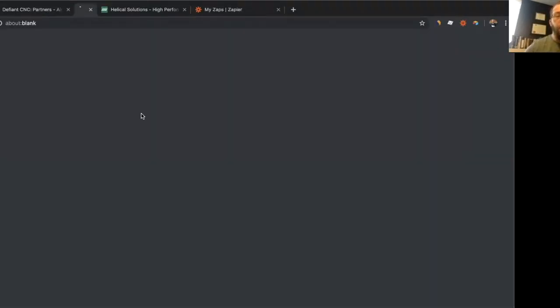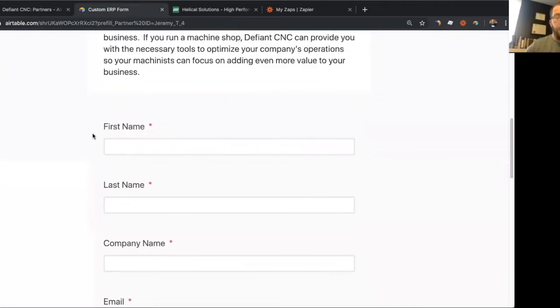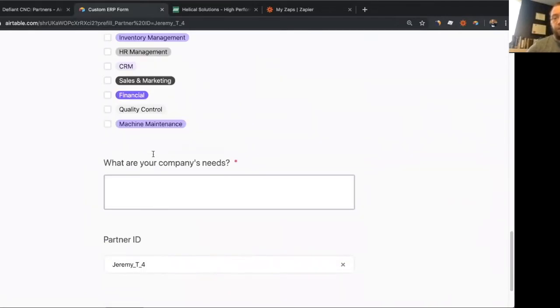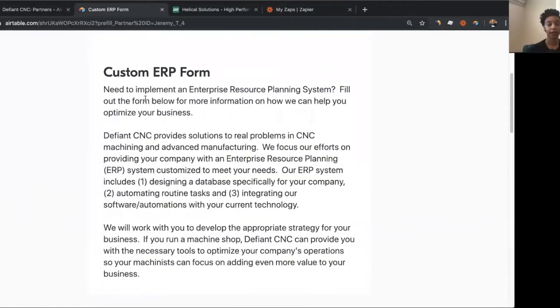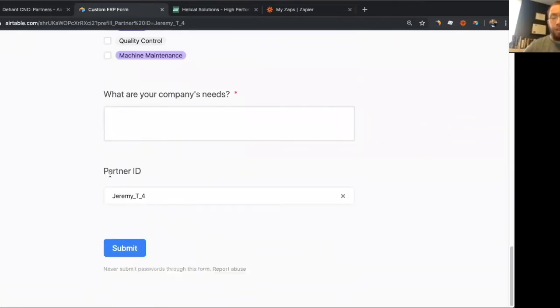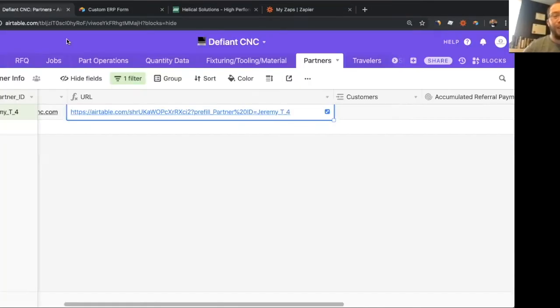And if they click this URL, their user ID automatically gets entered into that particular record. So anybody that they sign up would essentially be linked to them. If the person subsequently purchases any of our products or services, and they're linked to this particular partner, this partner would get compensation for that. So it's a way to utilize referrals using Airtable.